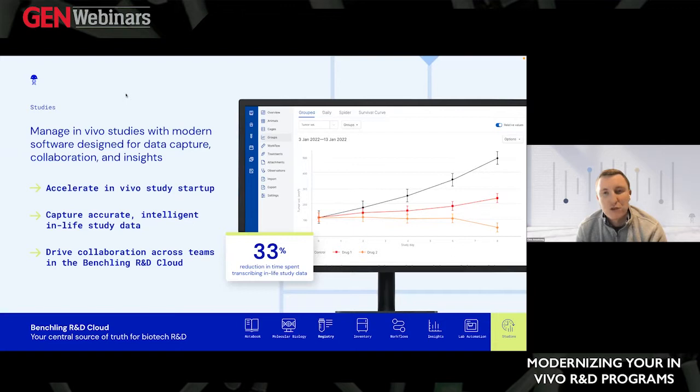And in vivo teams can use the application to capture all of the required in-life data with a focus on automated data capture to reduce manual data entry and transcription errors. And importantly, as I said, this is part of the R&D cloud, which means that Studies can be integrated to the rest of your Benchling applications to create connected, collaborative workflows across your teams.